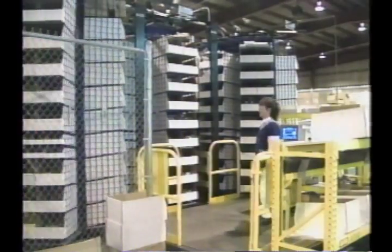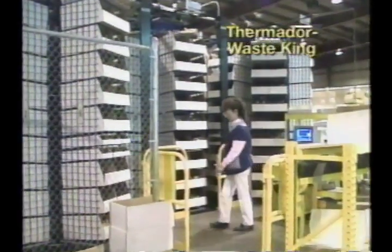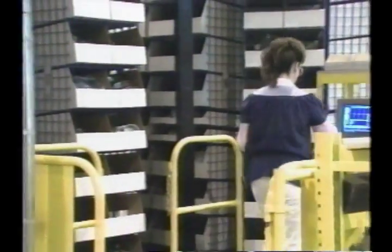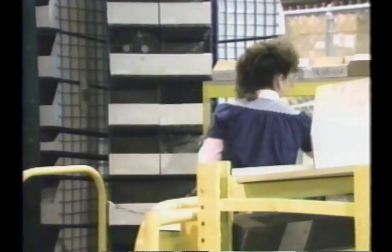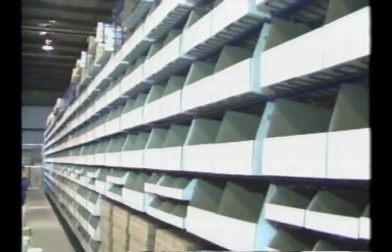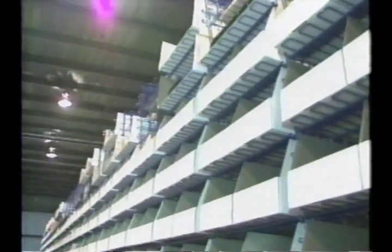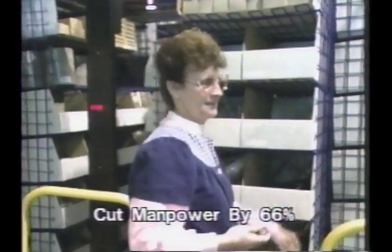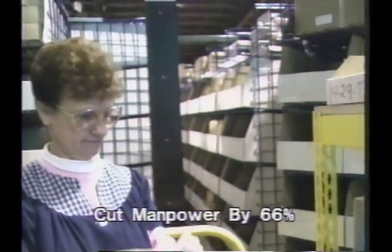Choked in its parts warehouse by rapid growth, this well-known manufacturer of household appliances faced a choice: acquire new facilities and move, or expand internally. By taking high-volume service parts off static shelving and putting them on white carousels, the company cut its manpower requirement by two-thirds, improved its customer response time, and stayed in the same building. The carousel system paid for itself in 1 year.